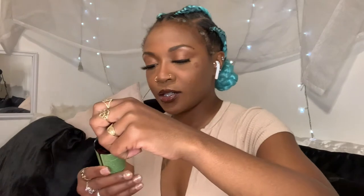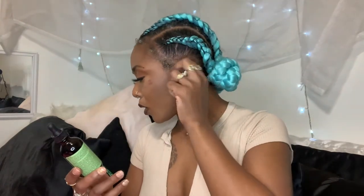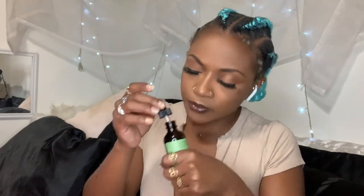Okay, what else is next? We have, ooh. Okay, so I did get some collection stuff. This is the Rosemary Mint Scalp and Hair Strengthening Oil. Infused with biotin for edges, encourages growth, for daily treatment, scalp treatment, and split end care. I know what this smells like because. That's crazy.